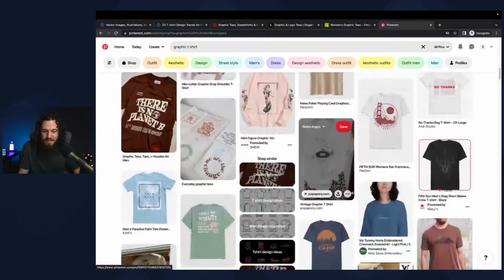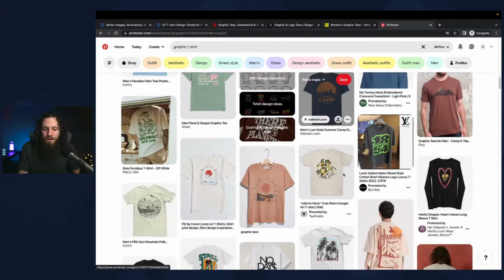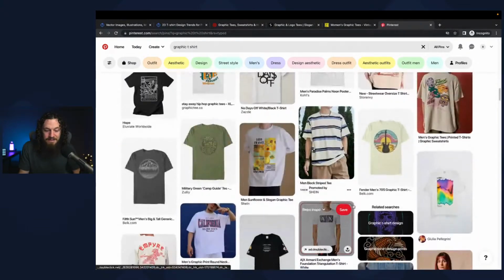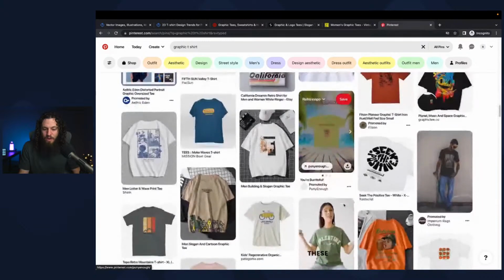And what you can do too is save these pins to a board for your design inspiration board, or whatever you want to name it, so that you can reference later for when you're ready to do your designing. But a lot of great ideas can come from searching through Pinterest. So I highly recommend using Pinterest and figuring out what is working.